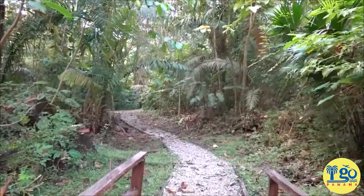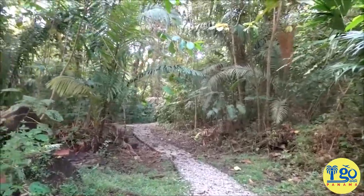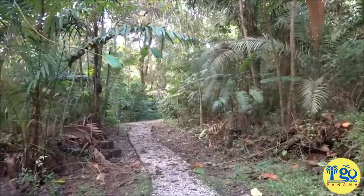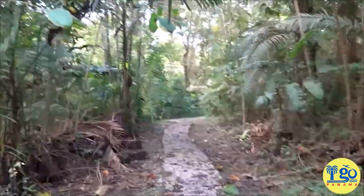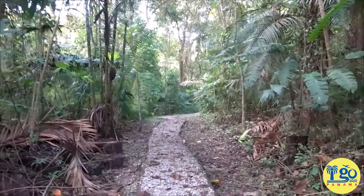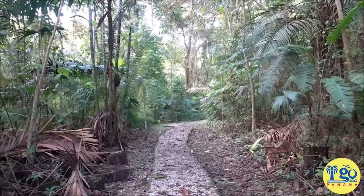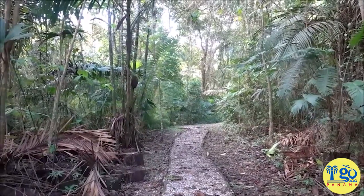On this trail, once you get back into it, you really don't realize you're anywhere near a city. So I super love this trail. It's gorgeous. Listen to those birds. Love it. Here we go.